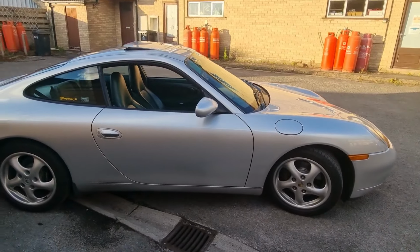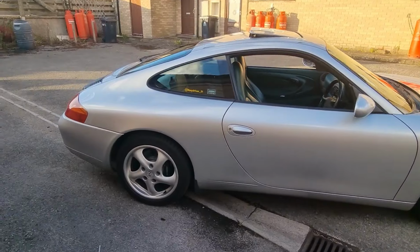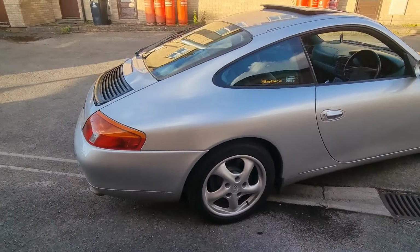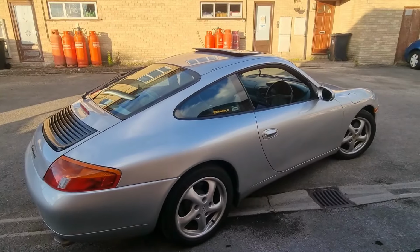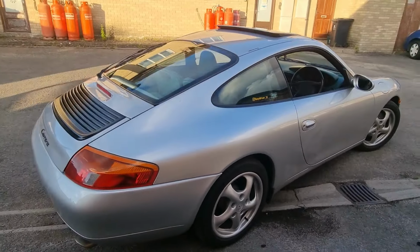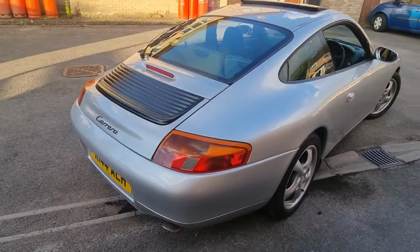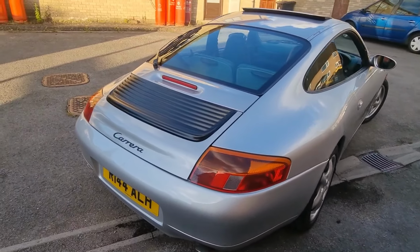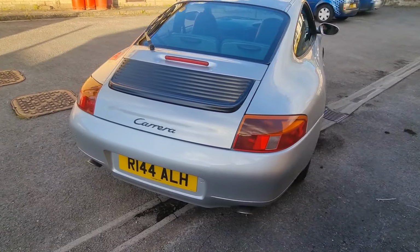It has had a spray job at some point, which, a car being this old with this amount of miles on, I kind of expect, and that's probably why the paintwork and the bodywork looks fantastic on it. But that doesn't bother me, you know. I love the car. It's been looked after. I think I'm the 4th owner or 3rd. I can't remember now. I think I'm the 4th.